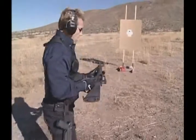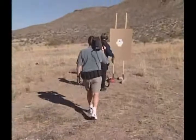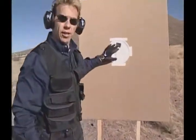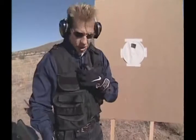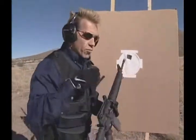Okay, you can see a lot of accurate shots for self-defense. Okay, we've got a 5-inch radius here, and that's what we're looking for, self-defense accuracy. We're looking to hit a 5-inch radius here in the chest, here in the head. And that's the shots that we can do, and you can do them relatively fast.